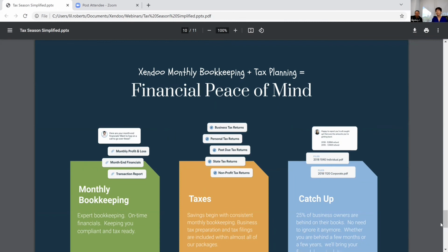So we're going to wrap up with just a couple more things here. Financial peace of mind, super important to small business, right? So monthly bookkeeping. I like to equate this to understanding your business and its financial health. Tax returns are the old saying, drive for show and putt for dough. When it comes to tax return time, that's where you get the huge benefits of saving as much money as possible. But if you want to run your business, if you want to get to the green, you need to understand your monthly financials. Because understanding your monthly financials is going to tell you about the financial health of your business.